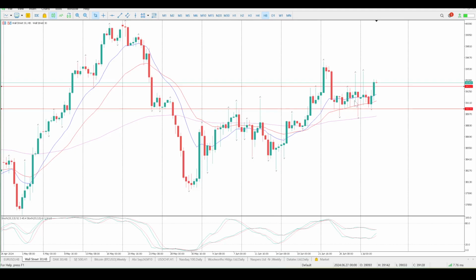That was kind of the levels that we were playing with, but very loosely. We weren't adhering to any structure, but when you zoom out on the higher time frames, you can see those levels fairly clearly. So to the upside, again, 39,312, to the downside, 39,035 or 3,900 to the downside.